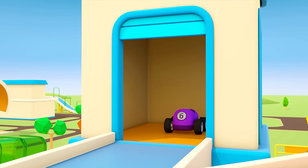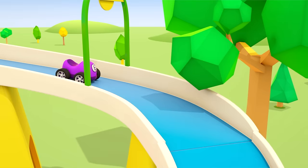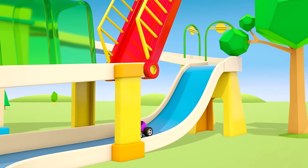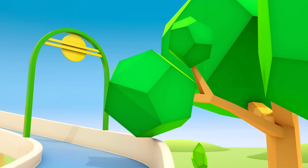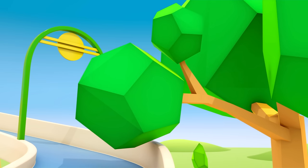Purple car number 6 is off to drive along the road. Oh dear, that's a branch from the tree. Be careful. Look, the tree is growing. And now the branch is blocking the road.